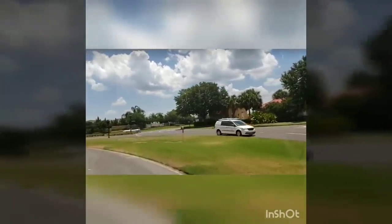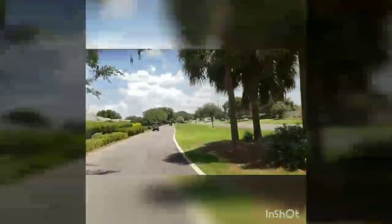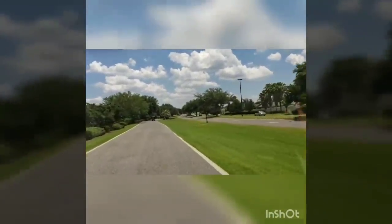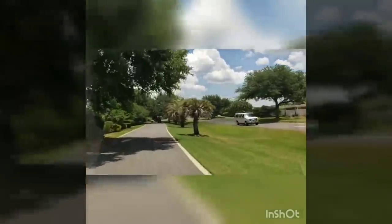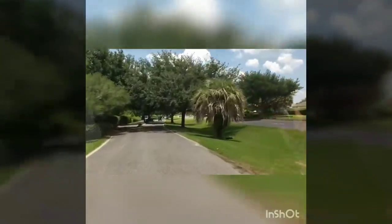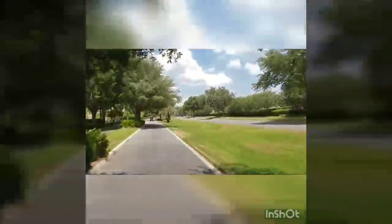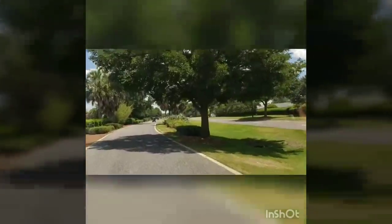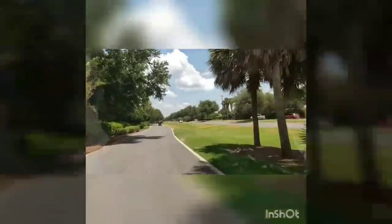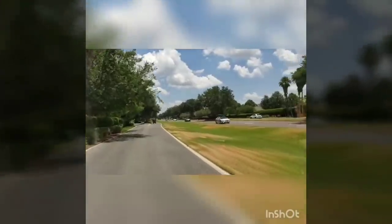Straight ahead of us is the village of Duval, if you wondered where Duval is. Continue straight to stay on golf cart path. The farther north we come in the villages, the older the homes are. But that being said, I don't think these are too old. I'm going to guess 10 years old, maybe in that neighborhood where we are right now.